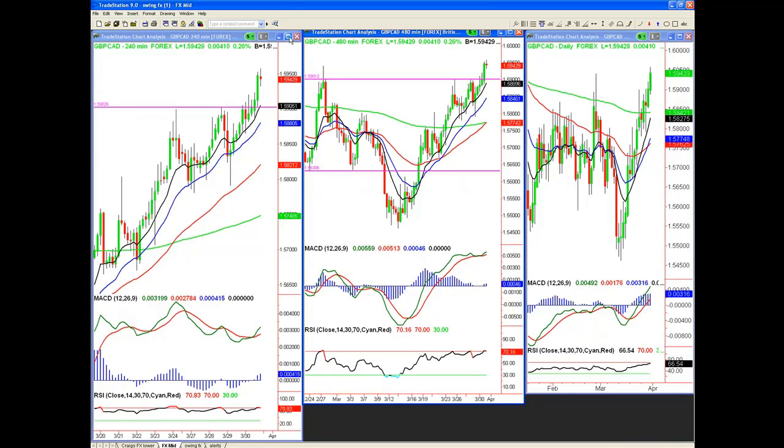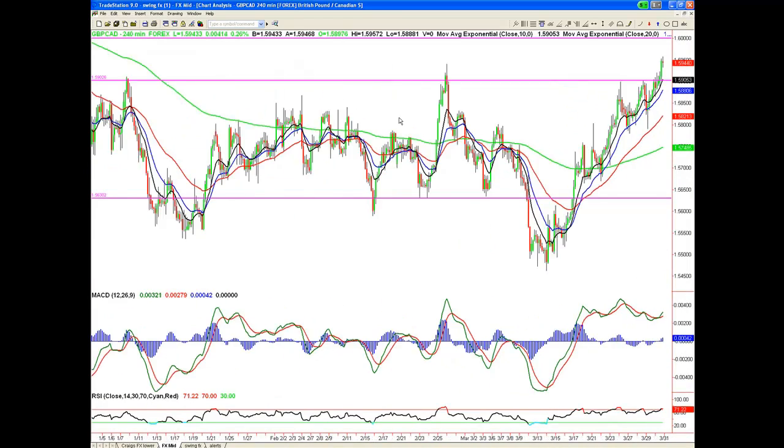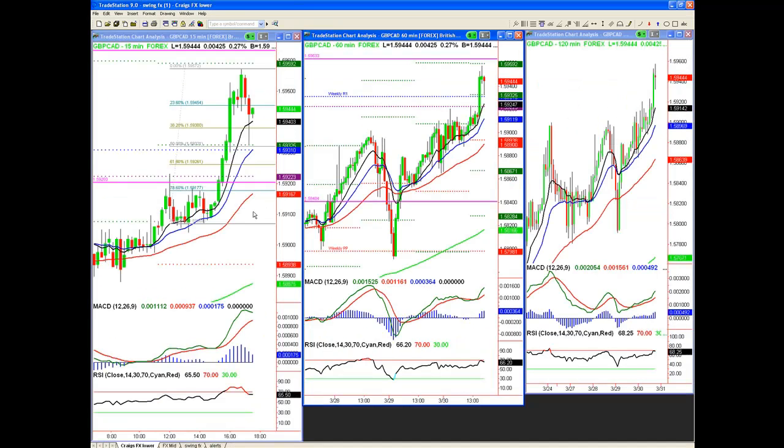If we have a look at the 240 here, you'll see it very, very nicely. Strong level. It's broken out through that. I'm really just looking to buy the first pullback into that, and I'm really hoping I get triggered on this one because I've been patient and I like this trade.